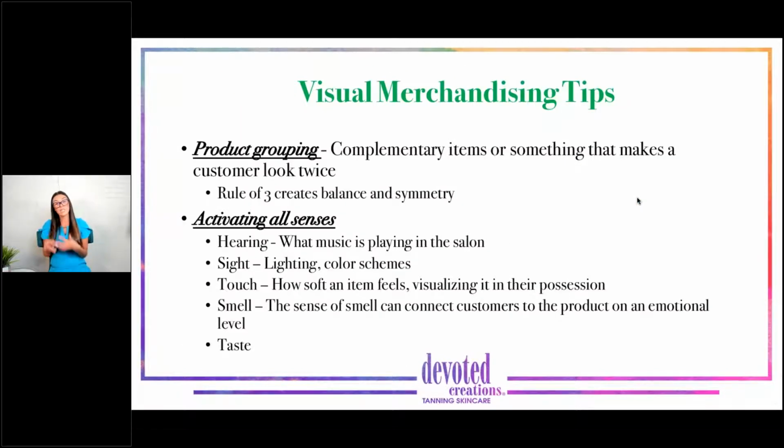So lastly, we're going to talk about some visual merchandising tips that my friend, who's actually a visual merchandiser in New York City, helped verify. She runs through these when she does her visual merchandising and her displays in her store.